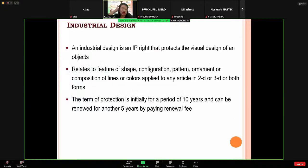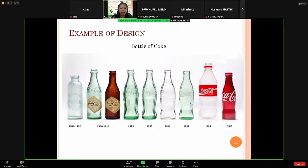The term of protection is initially 10 years and can be renewed for another 5 years by paying renewal fees. This is just an example of an industrial design, a Coca-Cola bottle. This Coca-Cola bottle started in 1899, and to date you can see the physical appearance of the Coca-Cola bottle has changed, but it is all protected under industrial design.